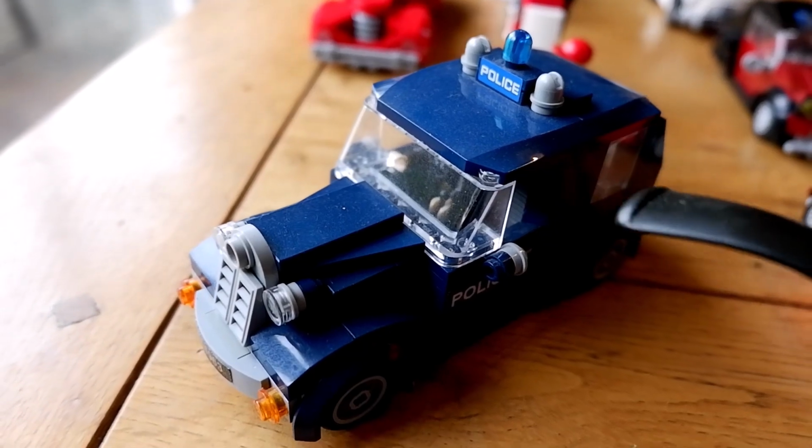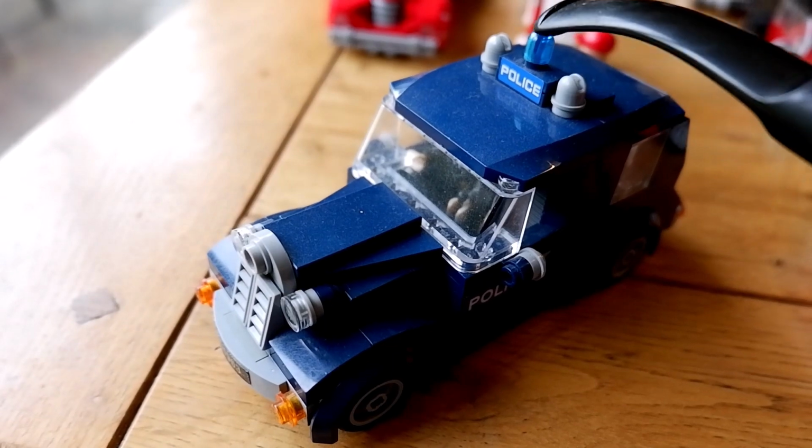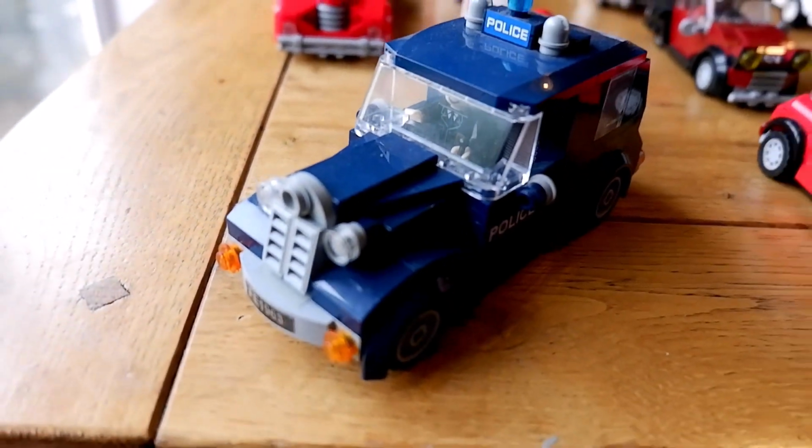Of course, there were no sirens as such. It was a bell on each side of the police light bulb, which normally flashed, but it was a kind of bell sound, not a siren in those days.